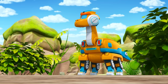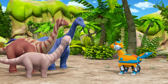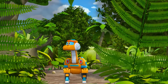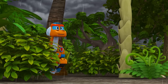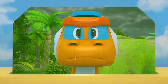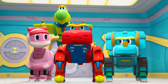Looking at the area around here, the ground looks like it'll be flooded if it rains a lot. Does it? We'll have to figure something out before it rains a lot. Thanks. Sure, no problem. I should go back to my teammates now. Professor, it's Pokey. It's raining a lot, and it flooded Otto's territory. Please help! What? Huh? Okay, got it. Dino Explorers, you're needed. Okay, go, go, Dino Explorers!